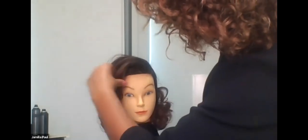Great. So I'm just going to work now a little bit. I just want a little bit of silk cream. This is like a shine cream, so it's just going to help to create a little bit more definition. So this is just to run through the rest of the waves. And again, it's all about texture. It's all about creating different textures, and it's really attention to detail.